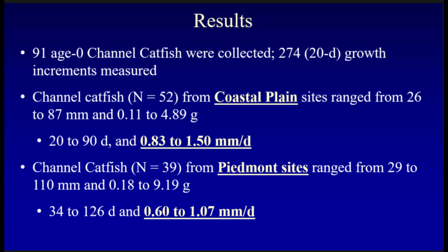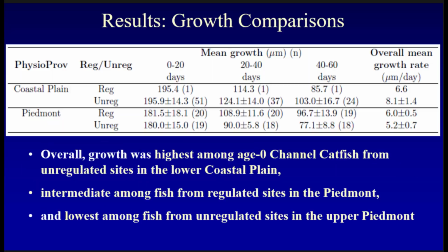And from those 91 channel catfish, we were able to measure 274 growth increments. So, a decent data set for analyzing growth. On the whole, overall, in the coastal plain, your channel catfish grew about 1.83 to 1.5 millimeters per day, which was significantly greater than the growth that we observed in the Piedmont, 0.6 to 1.07. Ages ranged up to 90 days in the coastal plain that we aged, and then 126 in the Piedmont.